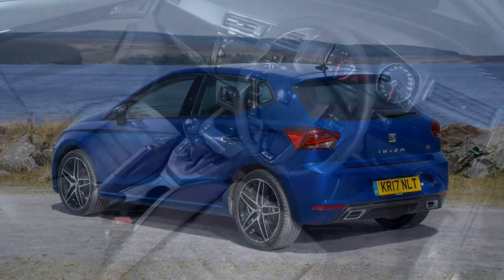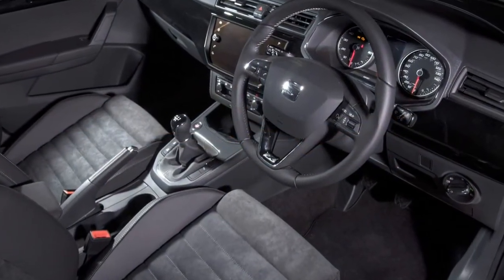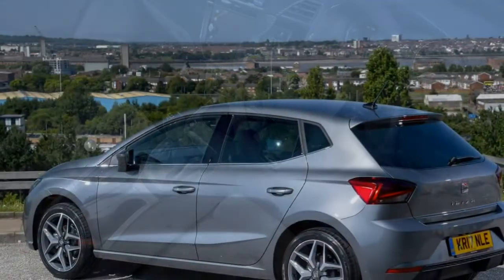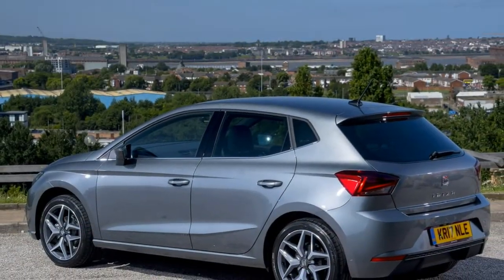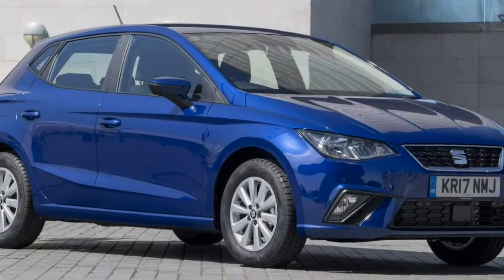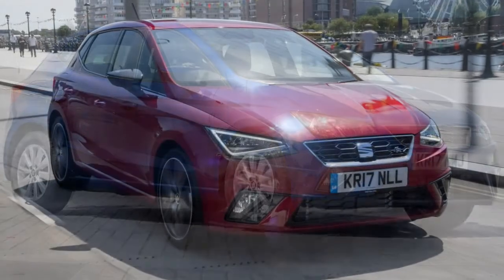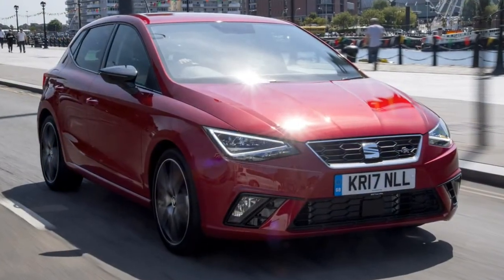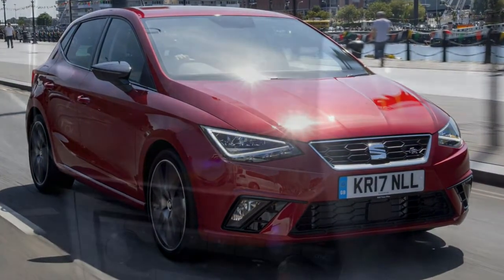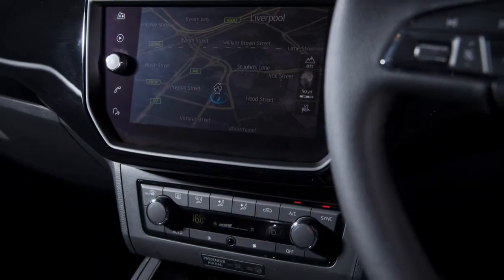Is the SEAT Ibiza roomy enough for the family? Even opting for a sunroof doesn't eat into headroom, and it adds extra light into the cabin, which is very welcome, because the interior can feel quite dark. The boot is a generous 355 liters, which is a bit more generous than most of its rivals.